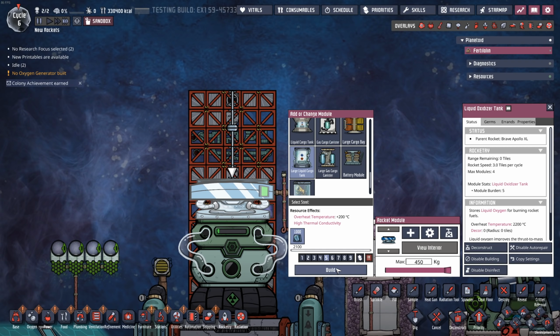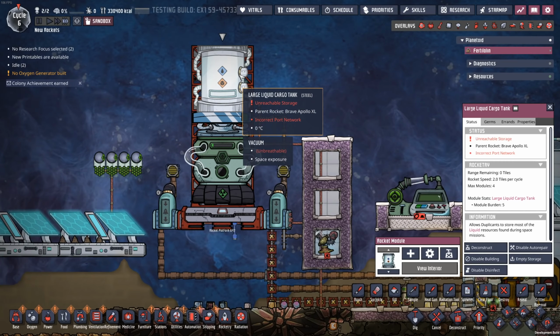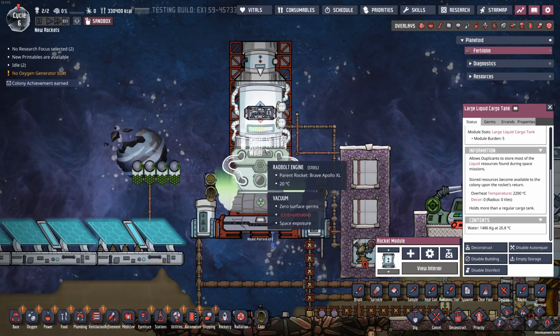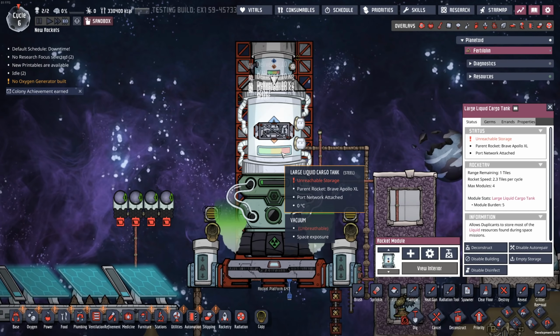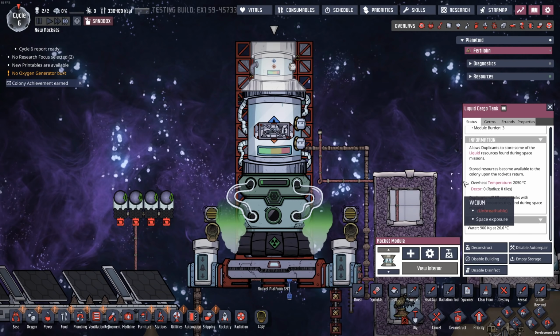We also have a large liquid cargo tank now. As you can imagine, this thing's going to take a while to fill up as well. Look at that. This one works with multiple ports as well, so you can see that we are now storing 20 kilograms per second there. And you can see that our Radbolt engine is starting to get a little bit excited. So the large liquid cargo tank holds 2,700 kilograms. The smaller one up here only holds 900.